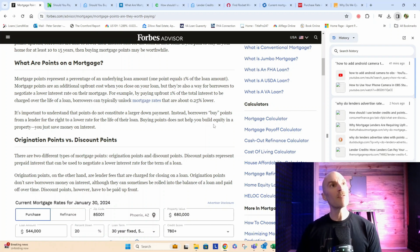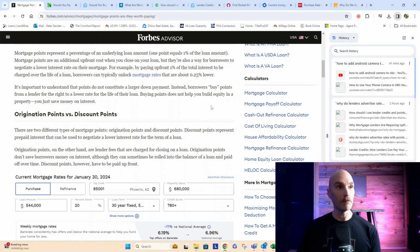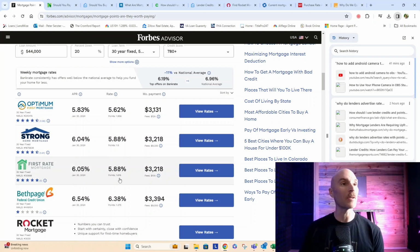So this article basically talks about points and what they can do for you as a consumer as far as getting you a lower interest rate. Sounds pretty good. And also, I thought it was kind of ironic, the advertisers they choose to work with here. Look at this, all the interest rates they have have points associated with them. Kind of proves my point.